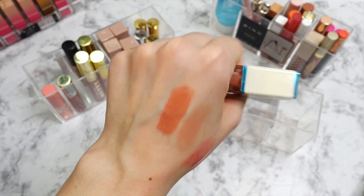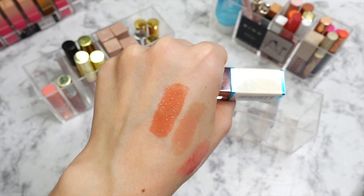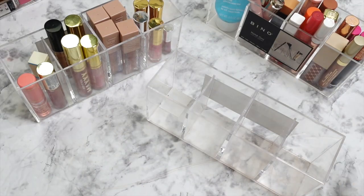Like, this is such an incredible color and incredible formula. This looks so glam and locks on your lips. I'm in love with this lip gloss. I'm definitely keeping this. I do have a dedicated video on this entire collection when I received it. So we are up to a good start.